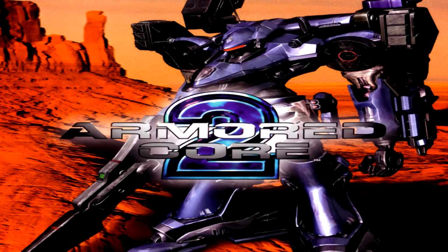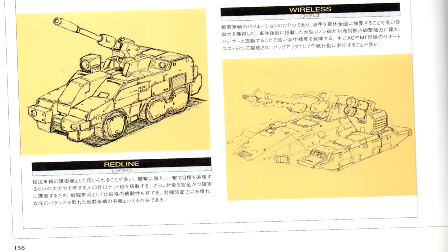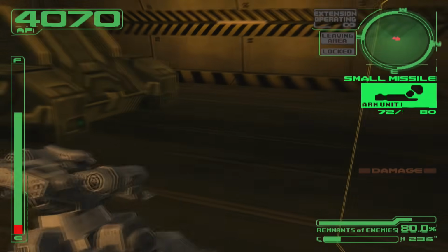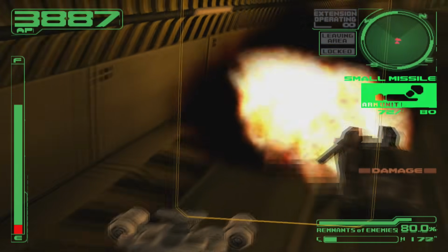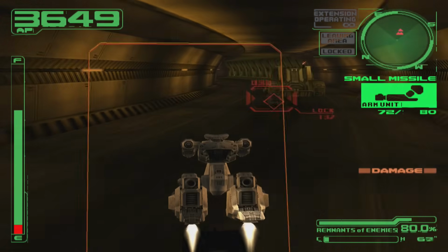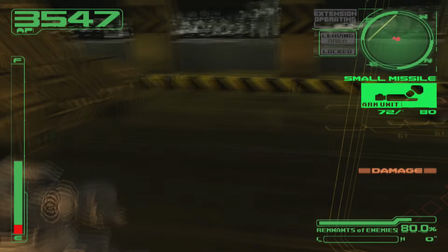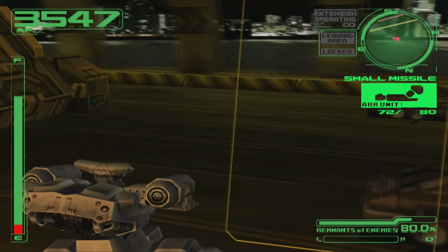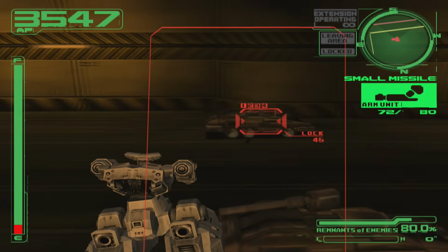Starting in Armored Core 2, we have the following combat vehicles: the Red Line and the Wireless. These names come from the Armored Core Mechanical Guide, page 158. The Red Line is a combat vehicle used as an escort for supporting and transport vehicles. In preparation for an attack, it is equipped with a large caliber rocket launcher, with enough firepower to take out a foe in one shot. Furthermore, to aid it in its role as an escort combat vehicle, the defences of this vehicle have been ramped up, and it is noted to have been tuned with maneuverability in mind.